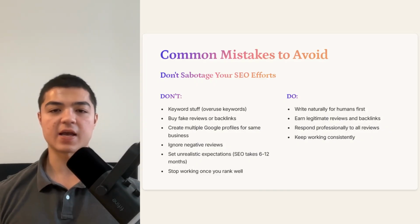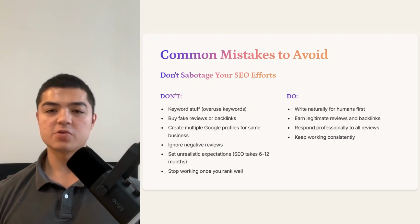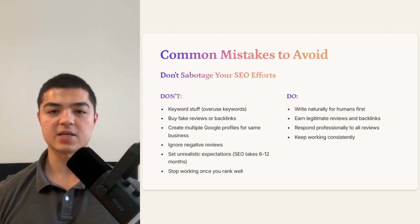Don't set unrealistic expectations. SEO takes time, especially in competitive markets. If you're in a major city with lots of established landscaping companies, it might take 6 to 12 months to see significant results. And don't stop once you start ranking well. SEO is an ongoing process. Your competitors are also working on their SEO, and Google's algorithm is constantly evolving. You need to continue optimizing and improving to maintain your rankings.